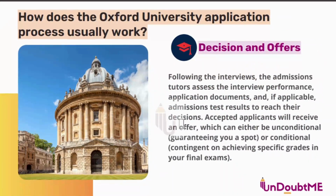Then comes the decision and offers. Following the interview, the admission tutors will assess the interview performance, application documents, and if applicable, the test scores of the entrance test you have given. Based on that, they will come to a decision. The accepted applicants will receive an offer which can either be unconditional, meaning you have gotten a spot in the university, or conditional if you are applying early. You may be given a condition that you have to achieve a certain score at the end of your A levels. A levels or any equivalent exam will do.